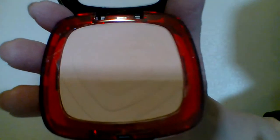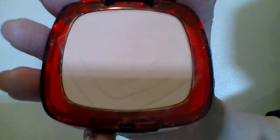So I will be using the puff that comes with the foundation. Okay, so this is what the foundation looks like. All right, and I'm going to swatch. I'll do a light swatch right now, and it does have some buildup, so be aware of that.